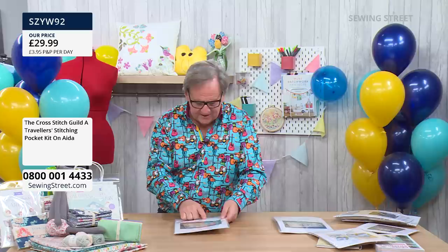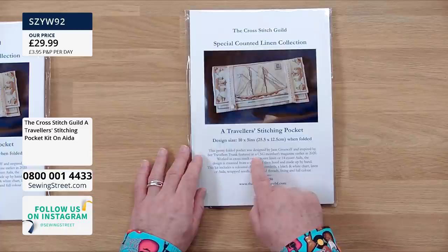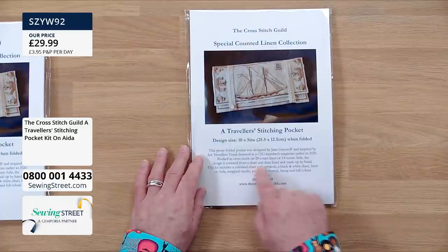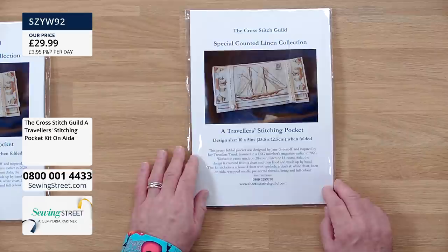It's called the Traveller's Stitching Project. It's 10 by 5 inches once it's folded up. This pretty folded pocket was designed by Jane Greenoff and inspired by her Traveller's Trunk, featured in the Guild's Members Magazine earlier in 2020. Worked in cross-stitch on 28 count linen or 14 count Ada. The design is counted from a chart and then lined and made up by hand. You get a colour chart with symbols, a black and white chart, linen or Ada, a needle, pre-sorted threads, lining and full colour instructions. Look at it for real, it's so beautiful.